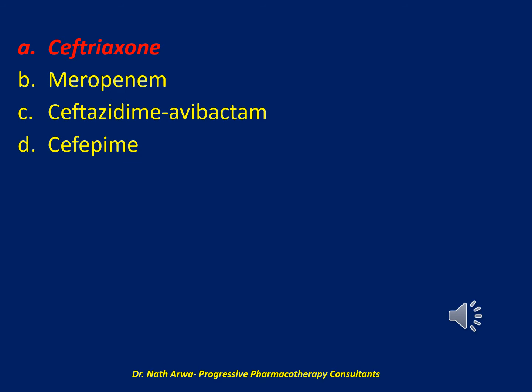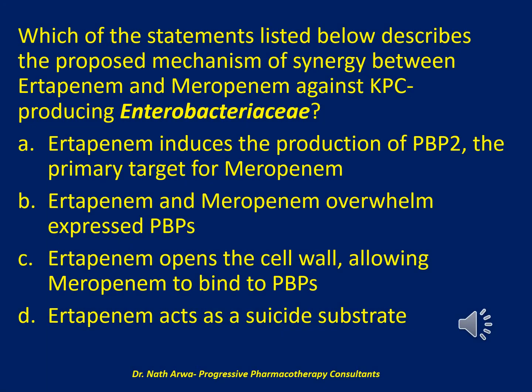Kindly advance to the next slide, please. And the next question reads: which of the statements listed below describes the proposed mechanism of synergy between ertapenem and meropenem against KPC-producing Enterobacterales? Is it A. Ertapenem induces the production of PBP2, the primary target for meropenem? Or B. Ertapenem and meropenem overwhelm expressed PBPs? Or C. Ertapenem opens the cell wall, allowing meropenem to bind to PBPs? Or is it D. Ertapenem acts as a suicide substrate?